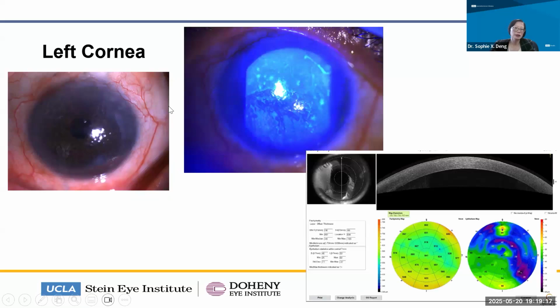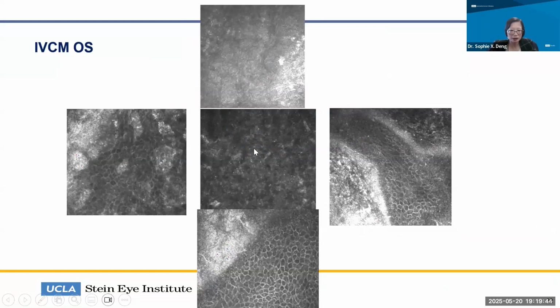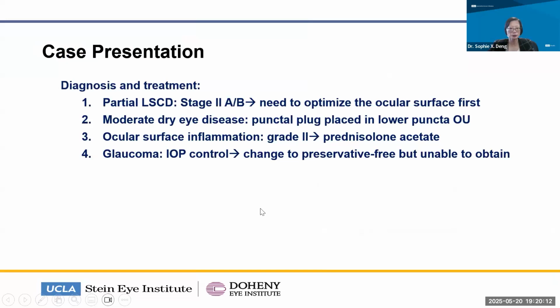That's how he looked in the left cornea. He had 2+ conjunctival injection. The epithelium looked very irregular, and you can see stippling staining of the fluorescein as well as filaments. The anterior segment OCT shows the superior half, two-thirds of the cornea, I should say, had epithelial thinning as shown in this epithelial map. Confocal microscopy did not detect any corneal epithelium in the central cornea, and no limbal epithelium in the superior limbus, but he had limbal epithelial cells in the temporal, nasal, and inferior limbus. So this patient was given a diagnosis of sectoral limbal stem cell deficiency, classified as stage 2B.